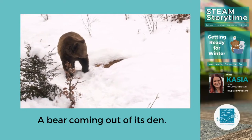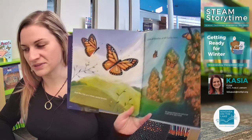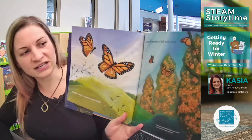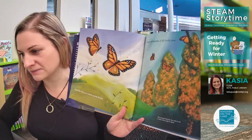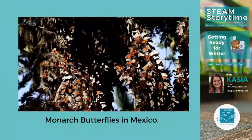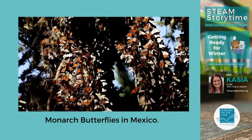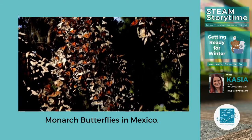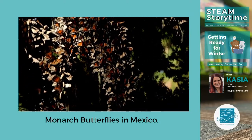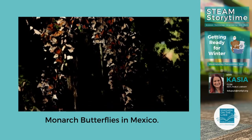Okay, let's see. So it goes along with that one here. Okay, so this is an illustration. So this is someone showing you a picture, drawing a picture of what we're going to see. But I wanted to show you this one. This is what it actually looks like when all those monarch butterflies fly down to Mexico and huddle together to stay safe. Now, those look like leaves, don't they?